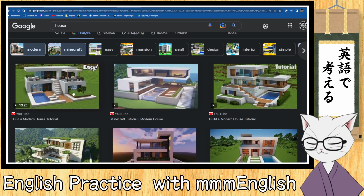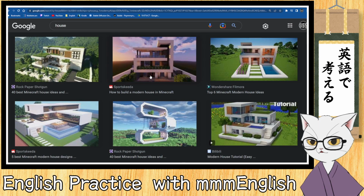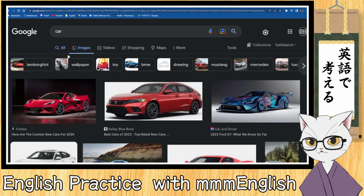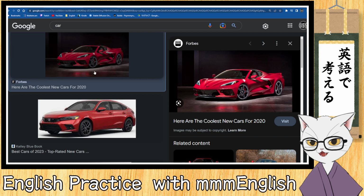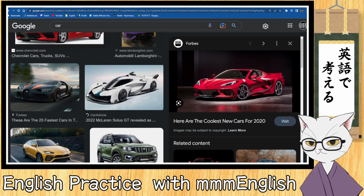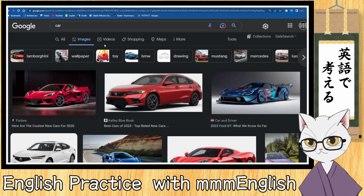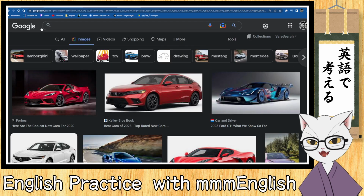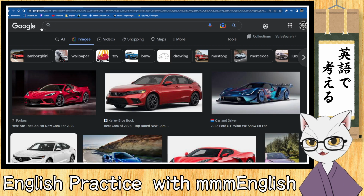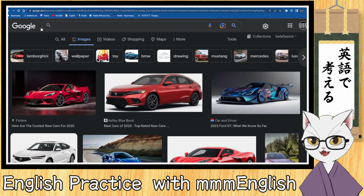Minecraft. Car. I thought I could say more, I expected I could, but maybe it is difficult.